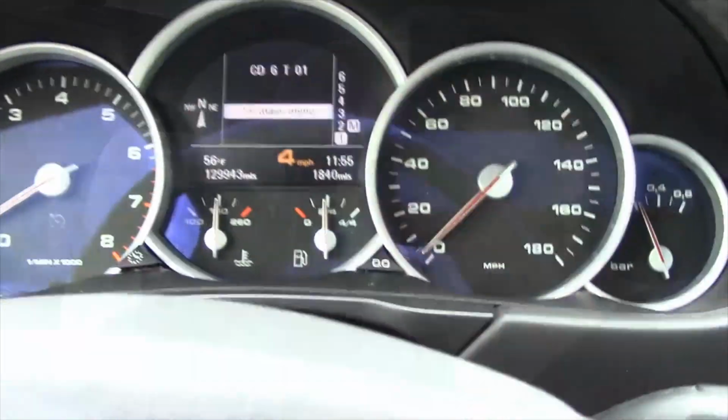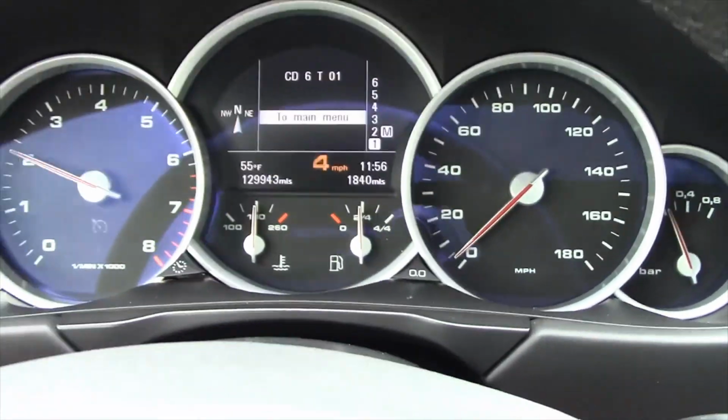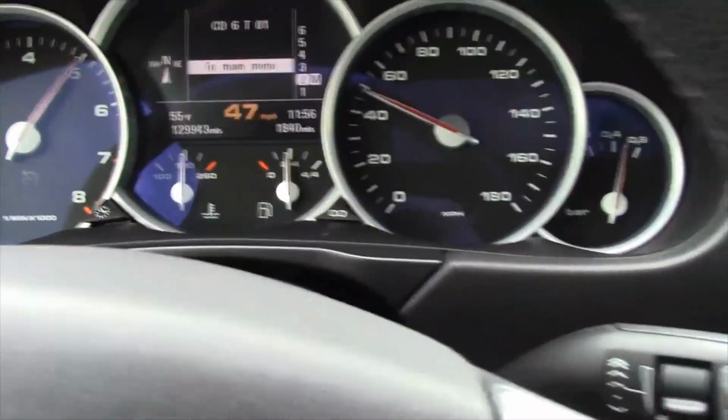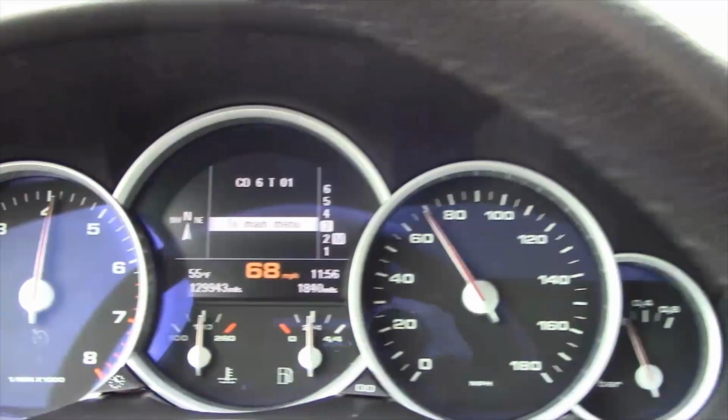So, this one, the Cayenne Turbo. More power for 2008, and man, is it quick. Let's test a 0 to 60 run, shall we? Wow, that's fast.